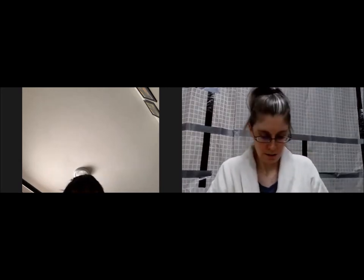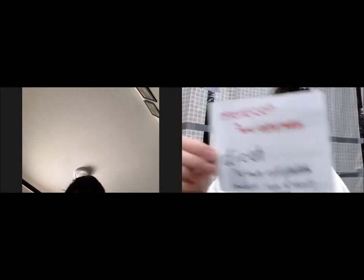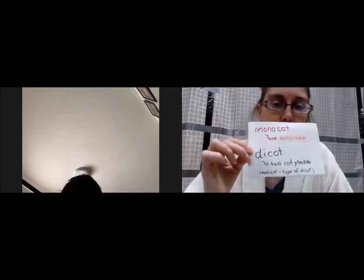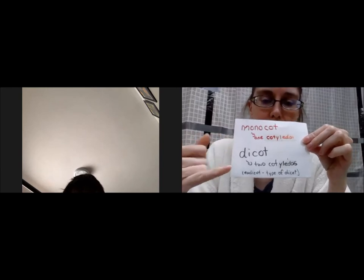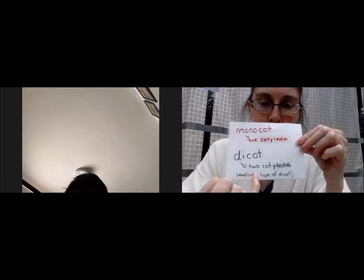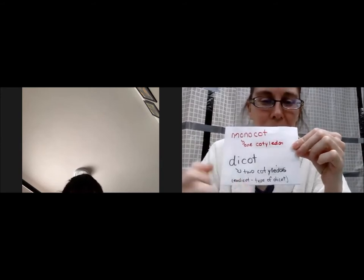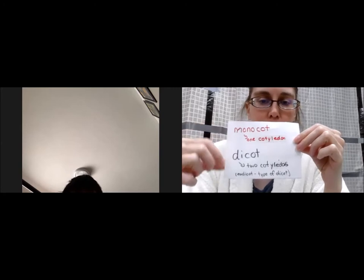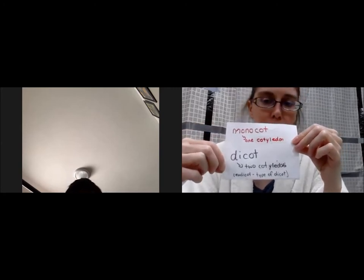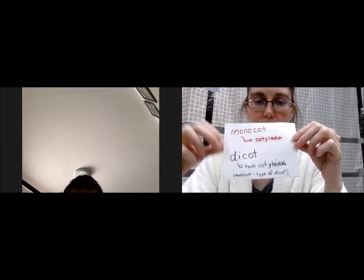We did mention some of these words. So I'm going to hold these ones up, okay? Because he mentioned dicot. So a dicot is when the seed has two cotyledons, I think is how you say it. And you saw how it split in half when you went to go split it in half. So two cotyledons means two of those food sections, right? Because the cotyledon was the food section.